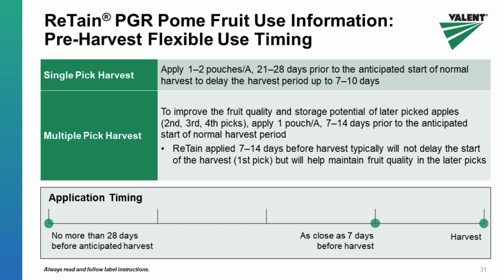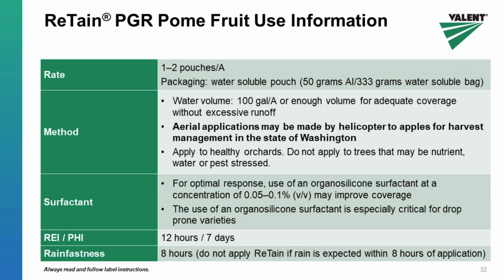So just graphically here, you've got a wide window in which to use Retain. And that's one of the points about the current label for this product, that it's very flexible. You've got 1 to 2 pouches per acre that can be used in this range from 28 days to 7 days before harvest. It's a 7-day PHI product. And then, as we've mentioned, this is a very rate responsive product too. So there's infinite ways to use this product to tailor it to your own goals by adjusting something about the rate or the timing to get to the objectives that you're interested in.